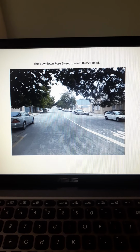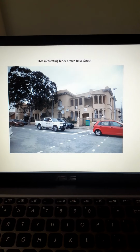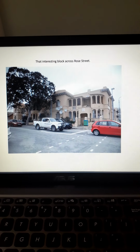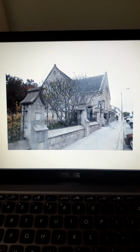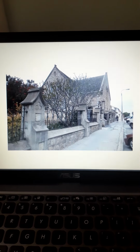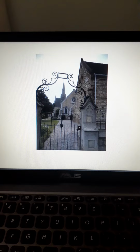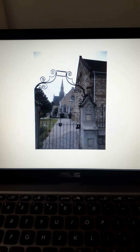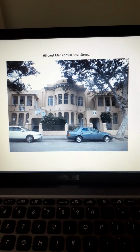And this is the view down Rose Street towards Russell Road. So we're on the corner now of Pearson and Rose, and this is that Congregational Church. Looking back towards that building we passed on the right as we came down Pearson. So a lovely cluster of stone buildings that this church boasts. And at this point, it's looking in quite good nick. You know, I thought things were bad in 2014, but they've certainly gone downhill rapidly since then.